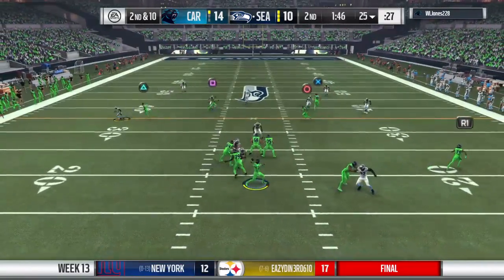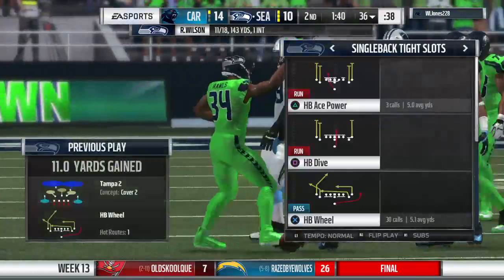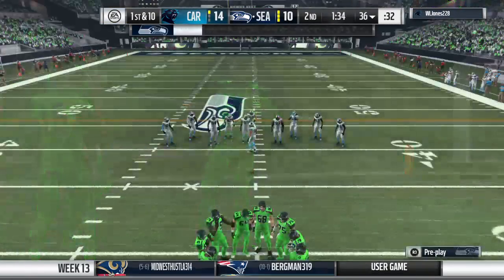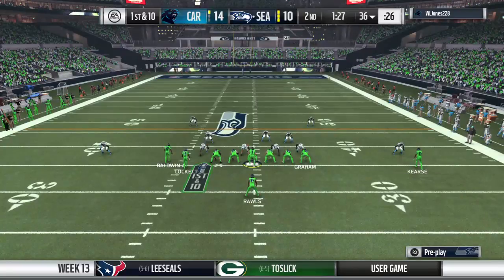2nd and 10 now, Wilson. He's going to hit his man out of the backfield, complete. And they're able to get this one across the 35. A nice pickup there of 11 yards, and it'll move the sticks. And at his size, he's a smaller back. You can get him the football. He can kind of get lost, make someone miss. It's good for him. Yeah, it's great for him.